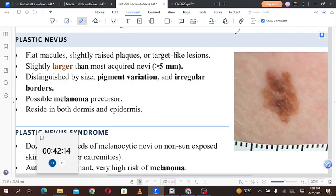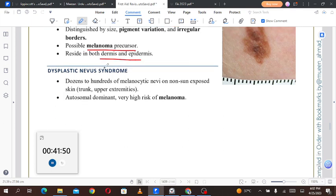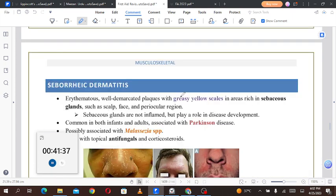Then moving forward to the dysplastic nevus: flat macules, slightly raised plaques or target lesions. They can be anything in between. They are slightly larger than most acquired nevi, more than 5 millimeters, distinguished by size, pigment variation, irregular borders, possible melanosome precursors, and reside in both dermis and epidermis. Dysplastic nevus syndrome: dozens to hundreds of melanocytic nevi on non-sun exposed skin, trunk and upper extremities. It is autosomal dominant, with a very high risk of melanoma.